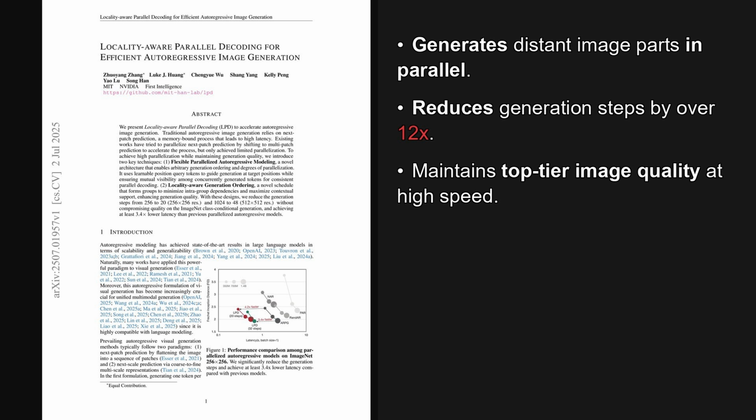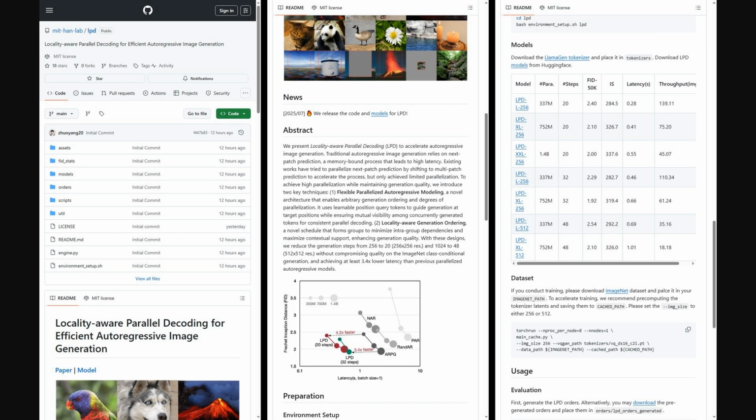I'm Alex, and today we're looking at a paper from the Hugging Face trending list, published on July 2nd, 2025, just yesterday. This paper introduces a method that dramatically speeds up autoregressive image generation, reducing over 1,000 generation steps down to just 48 for high-resolution images. The paper is titled Locality-aware Parallel Decoding for Efficient Autoregressive Image Generation, and it manages this speed up without sacrificing image quality. This is achieved through a new model architecture and a clever scheduling strategy that generates distant parts of the image in parallel.